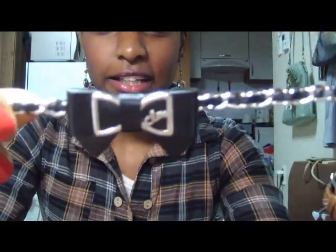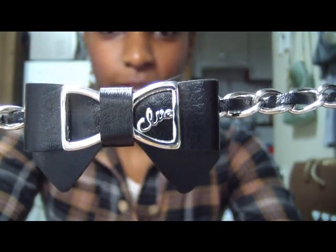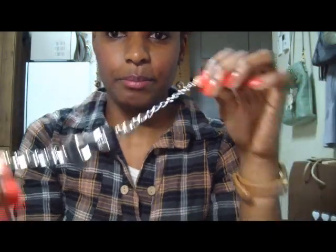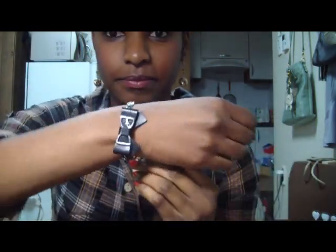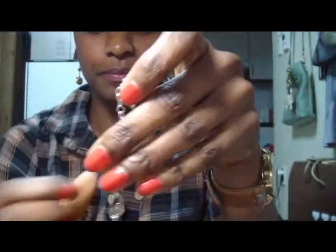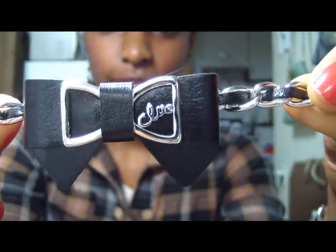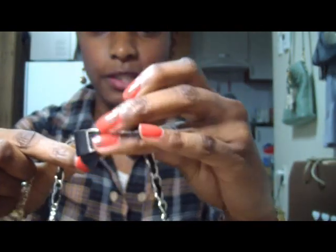So the next one I got is this one, and it says Clue. And as you guys know, I love bows, so it has this bow on it, and it's like a chain bracelet, and it looks like that. Yeah, so it's that one. There we go. So yeah, those are the two bracelets, this one and this one.